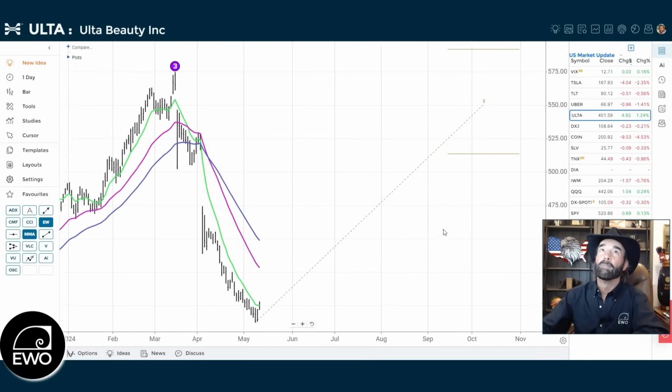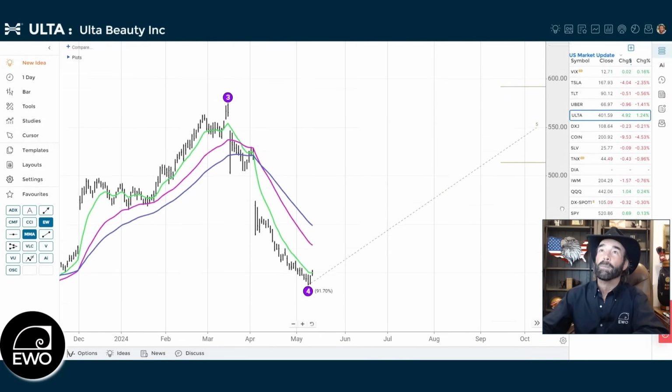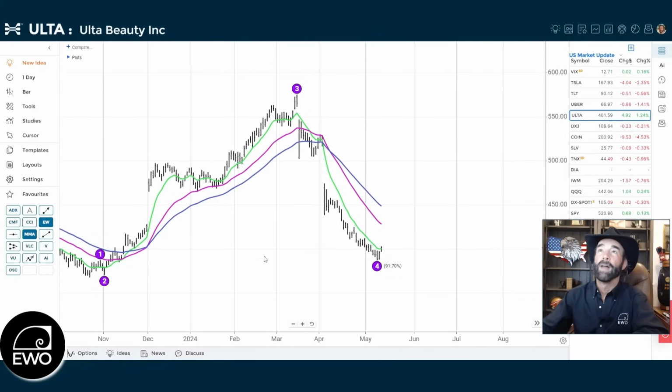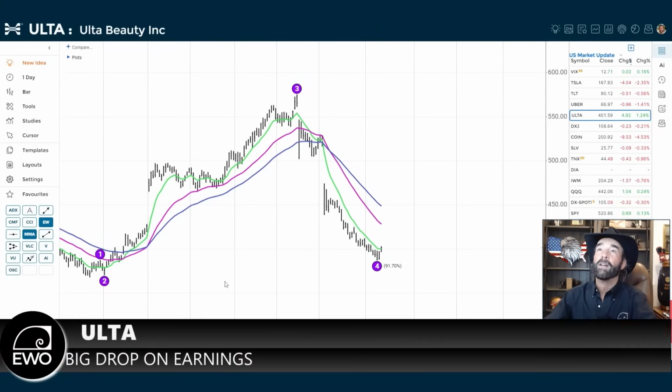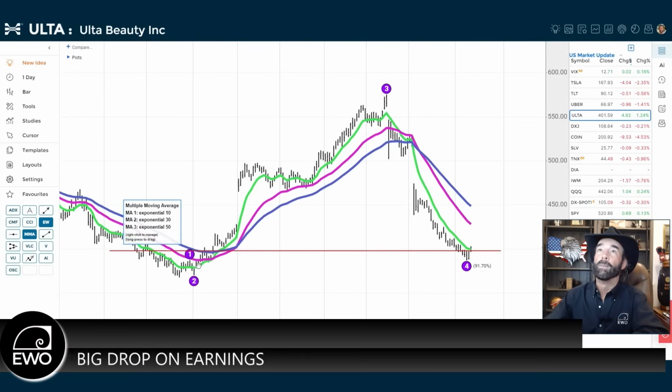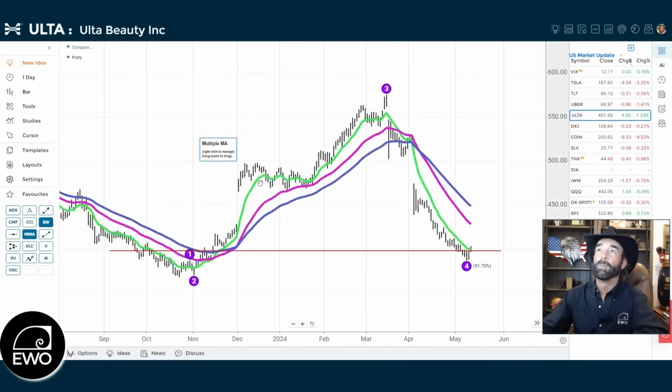ULTA, not good in the beauty sector. Big drop on earnings here. Another one where the wave 4 has gone too long, so that pattern becomes disqualified. So basically what we're looking at now is, can we hold in this area right through here? Can we hold in this area of 400? Big round number. We held there in October, November, took off, had a good earnings report, then a bad earnings report, and then we're back down.